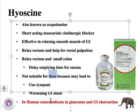Just a point to remember, Buscopan, even though it is a good drug, in human medicine is contraindicated in patients with eye problems like glaucoma, and GI obstruction. I think it's because it worsens the condition.